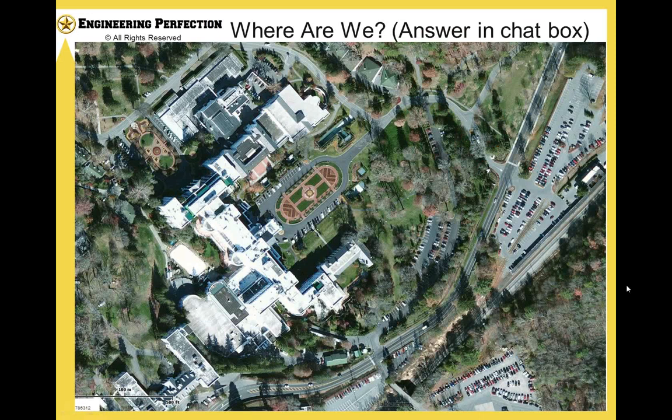So where the heck are we here? Any good West Virginian that likes to gamble should know where this is. So let me know in the chat box where this is. And Jay Holland gives us a hint. He writes WSS. So Terry, that's a hint for you. Terry can't figure it out.